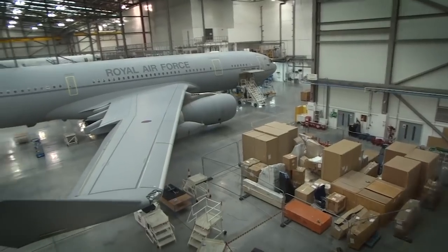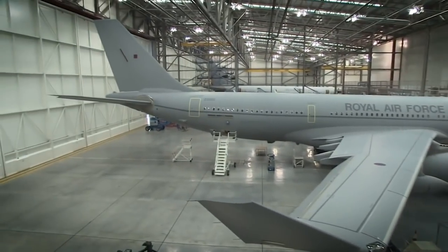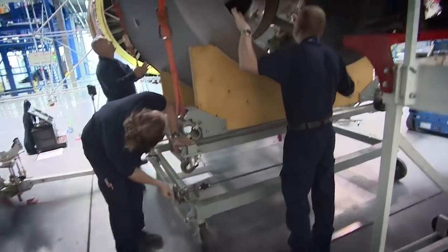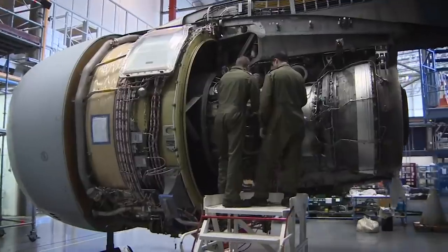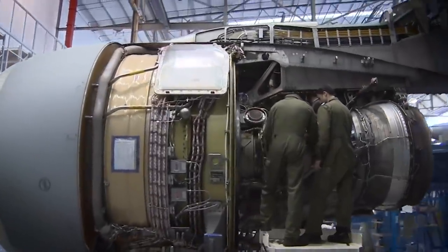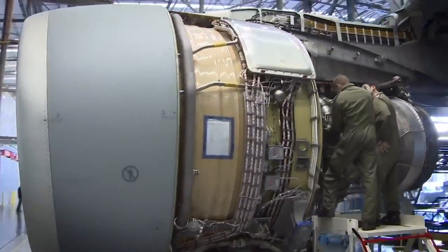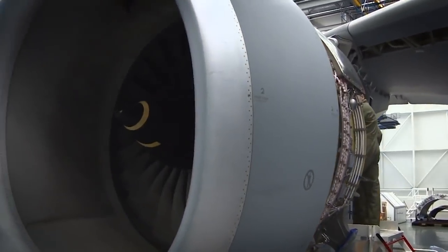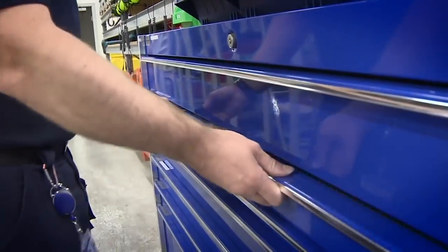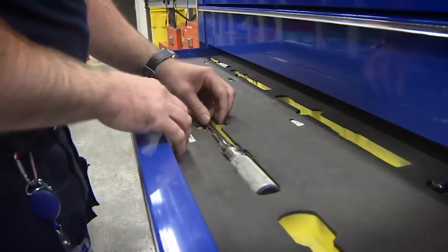Able to perform air-to-air refueling while also carrying military personnel and freight, the Voyager uses cutting-edge technology to rewrite the rulebook. And powering the largest plane in the RAF's fleet are two Rolls-Royce Trent turbofans, each producing 72,000 pounds of thrust. The Voyager's safety is paramount, and nothing is left to chance.